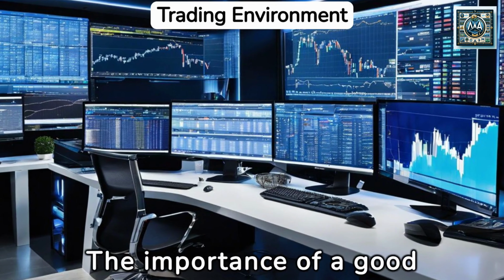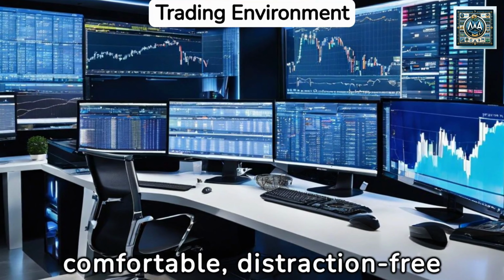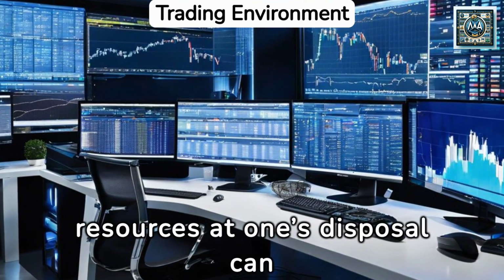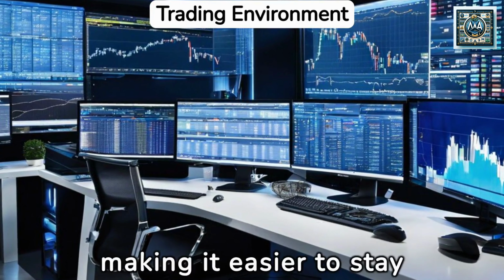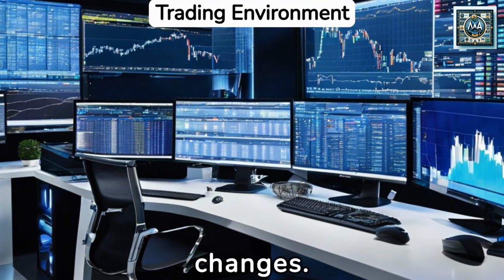The importance of a good trading environment is often overlooked. A comfortable, distraction-free setting can significantly impact decision-making and focus. Additionally, having the right tools and resources at one's disposal can streamline the trading process, making it easier to stay informed and react promptly to market changes.